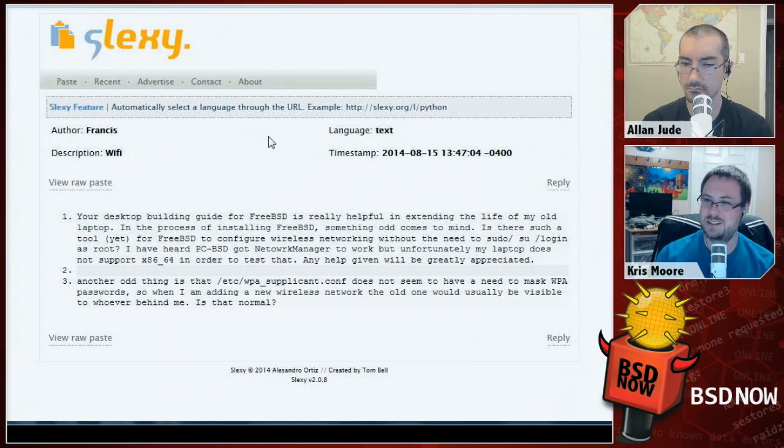He said another odd thing is that /etc/wpa_supplicant.conf does not seem to mask WPA passwords, so when adding a new wireless network, the old one usually is visible to whoever's behind me. Is that normal? Well, first question I'll answer is the PCBSD project. Yes, we have a GUI network manager we've written.